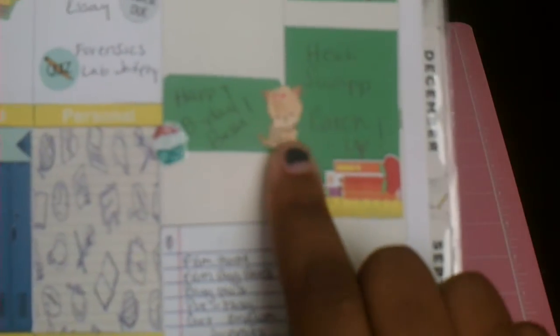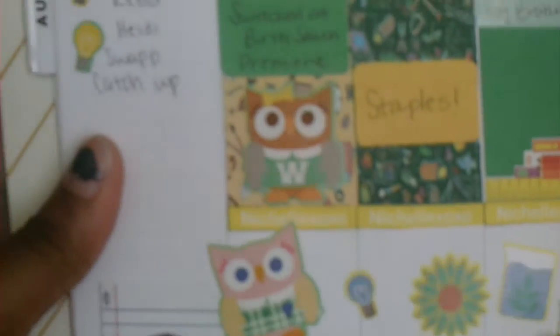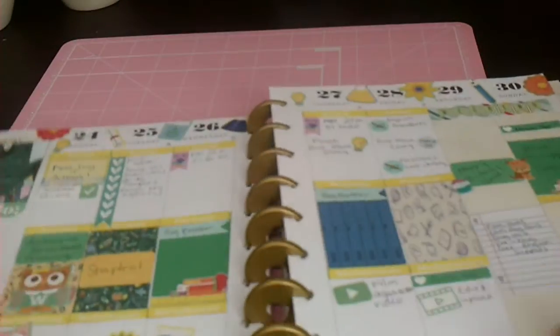This weekend banner is printable. A little Bella sticker that I found at Walmart, surprisingly. But most of these stickers I made myself, except for these sticker books, which are from the Wise Owls Michael's sticker book. But most of them I made myself, and this spread just didn't work for me.